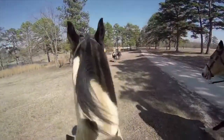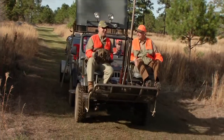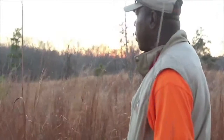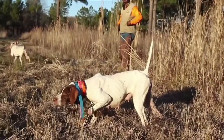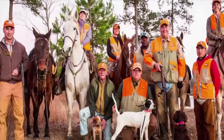Some like the rustic ambiance of a horseback hunt, while the convenience of a customized Jeep or bird buggy outing offers its own unique charms. Either way, you'll hunt with experienced guides who cater to sportsmen of all levels and masterfully handle our superbly trained English pointers, English setters, and Boykin Spaniels. Look around, breathe it in.